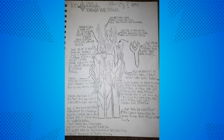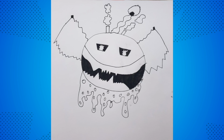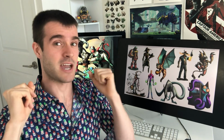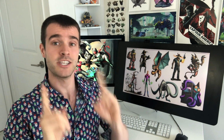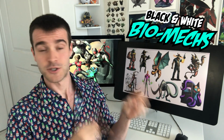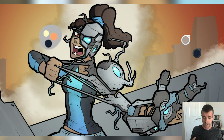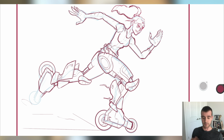I'm sure lots of people want to redraw, and I'm not saying I'm stopping doing those, but for now I want to do another round of coloring your artwork. So for November, I'm going to get really self-indulgent, and we're going to do black and white biomechs. Presumably a lot of you already know what they are, but for anyone who doesn't, a biomech is like a robotic version of Venom. They attach to a person and give them robot-like enhancements.